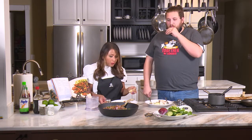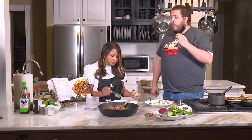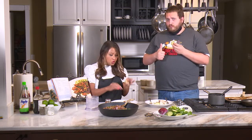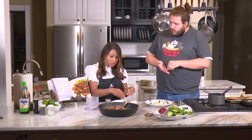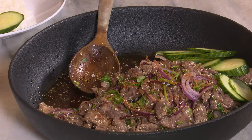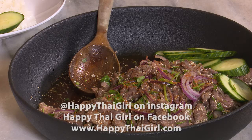And you know what I love about this? You can put it on shredded cabbage if you're watching your carbs. Serve this with raw shredded cabbage, and because of the sauce, it makes a wonderful dressing. So good.